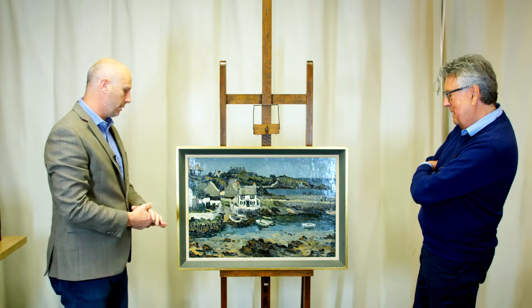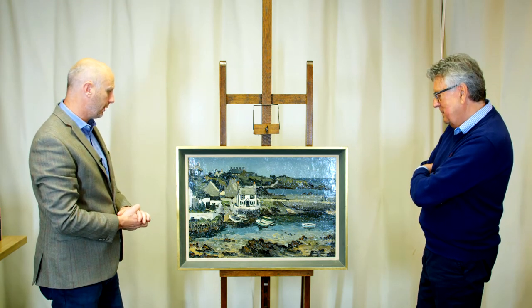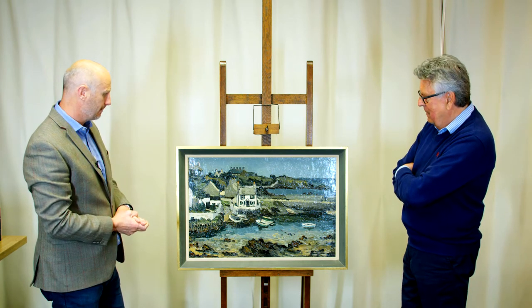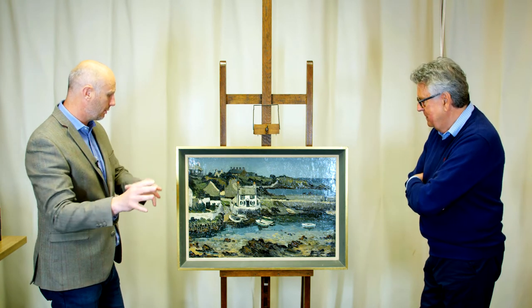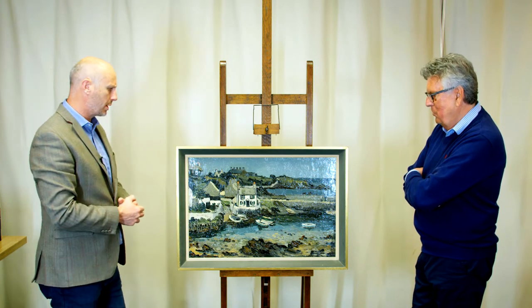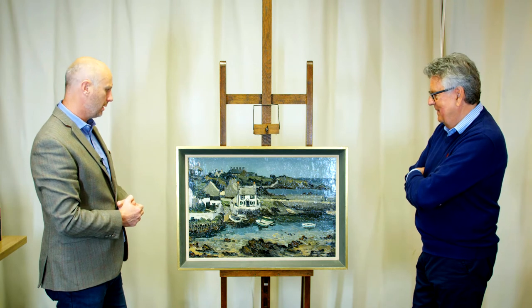This is Cemaes Bay, which of course is Anglesey, not a part of Anglesey that is synonymous with Kyffin actually. It seemed to be a territory for other artists, and also boats. We don't see many boats, no. Fishing boats in Kyffin's work, do we?